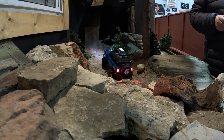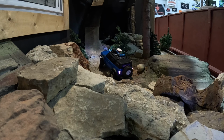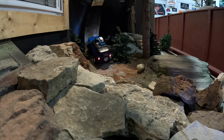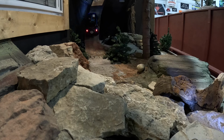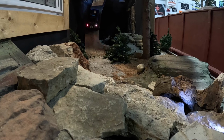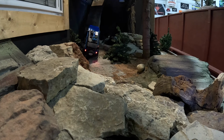Try not to put that one in the water just because sometimes it gets rusty, but I'll try not to fall in. I'm not gonna do it on purpose. If you do, that's okay. I'm going upstairs. I've already fallen over twice. Really? Yes. It's gonna be a long day.